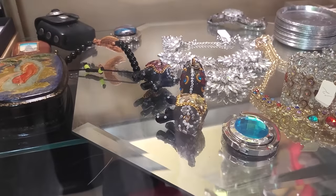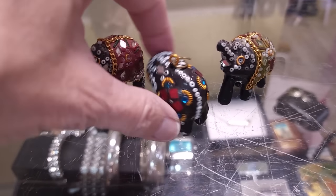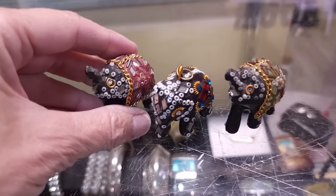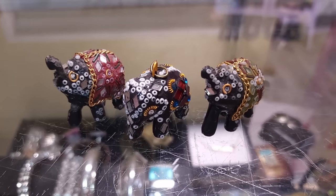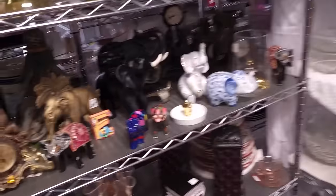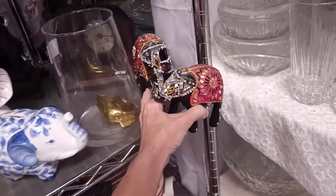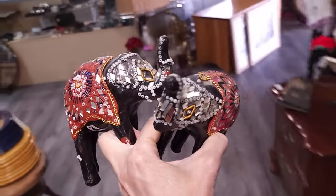Oh, more little elephants. It would be $12 for the little set of three. Oh, wait. One trunk down, two trunks up. We're representing all of the goodness of elephants. Yes, we're getting those. Okay, I didn't forget about him. So I'm going to get him, and I'm going to get him because they match. And these also are going to be in Thursday's Whatnot Sale.